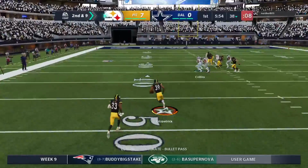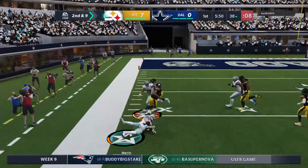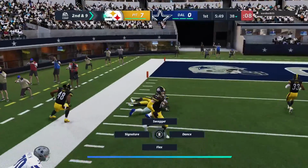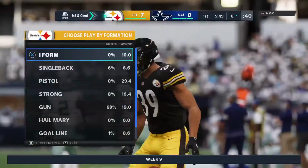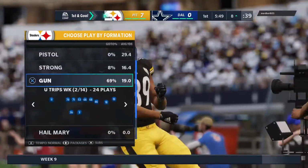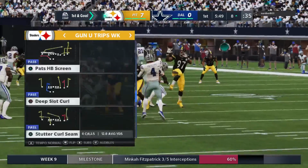They're looking for Lamb, but it's intercepted. Picked off by the all-pro safety, Minkah Fitzpatrick. And they will finally put it into the return, but not until he takes it back all the way inside the 10-yard line. Sets up first. Not a good omen there. His first throw of the afternoon intercepted.